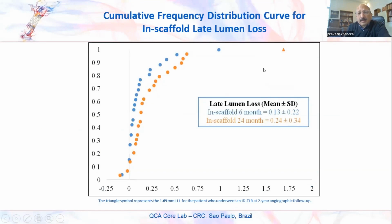And in-scaffold late lumen loss, as you can see here, at 6 months was 0.13 and at 24 months was 0.24. So this was the result from the QCA core lab from Brazil.